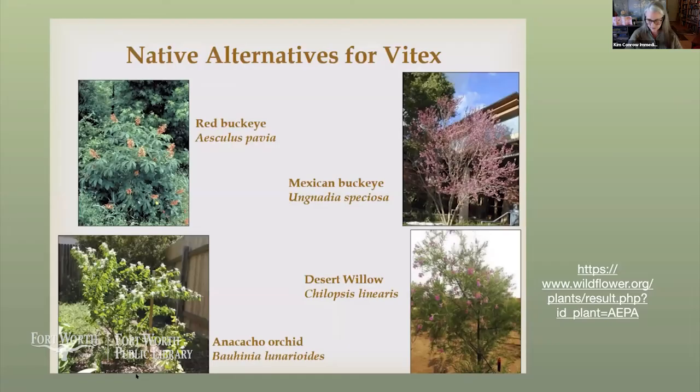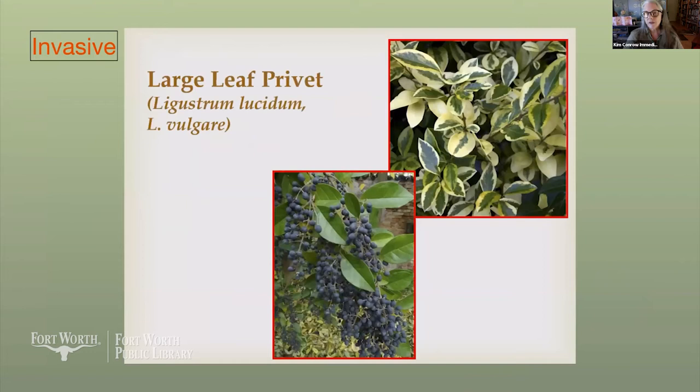Privet, oh goodness, it's large and alive. Look at that privet, it's everywhere, right? So we don't want privet or ligustrum. So this is the large leaf privet, and the pollen can make allergies worse and can give people asthma. It's extremely fast growing. It shades out other plants, colonizes by root sprouts.